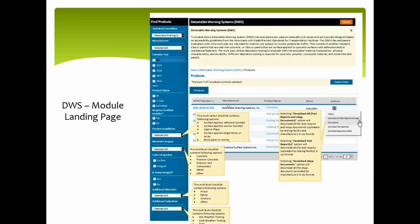On the left-hand side, you'll be able to use advanced filtering to narrow down the types of products that you're seeing. And as I pointed out on some of these, you'll be able to multi-select the type of installation we're talking about, whether it's surface applied or cast in place, the type of materials that it's made of, the year that we actually did the evaluation. And you can go through and set this up as you please, and then the products that will be listed there will meet those criteria. And then directly from this page, you'll actually be able to download the reports, or you can click in and view a more detailed description of individual products.